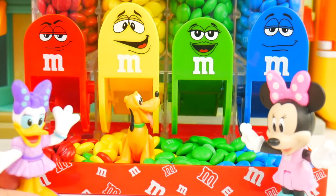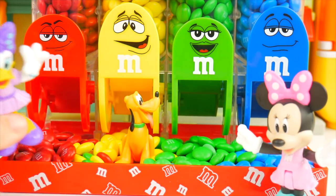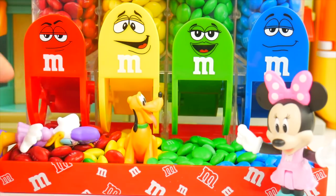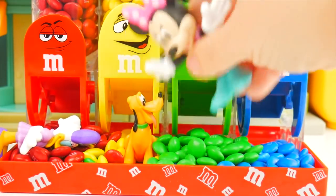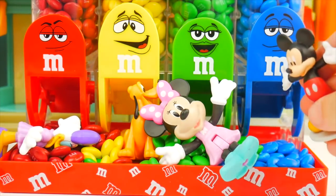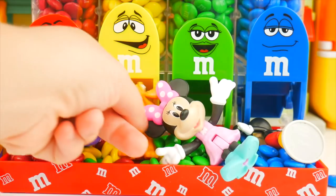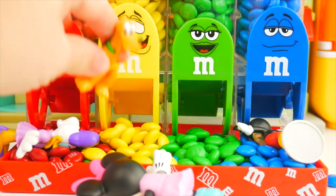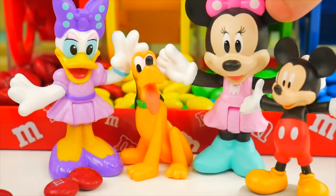Maybe we all need an M&M snack. Good thinking, Daisy. Like, how about some red ones? Yum! And green! I've got the blue! Woof woof! Yellow! No more getting lost, okay, Pluto? Woof woof!